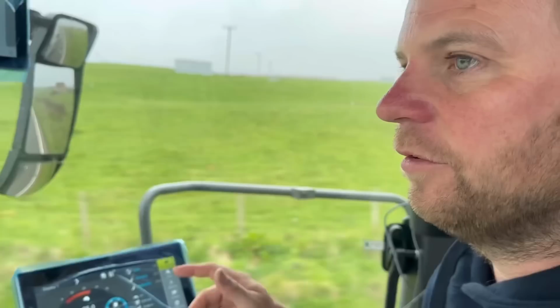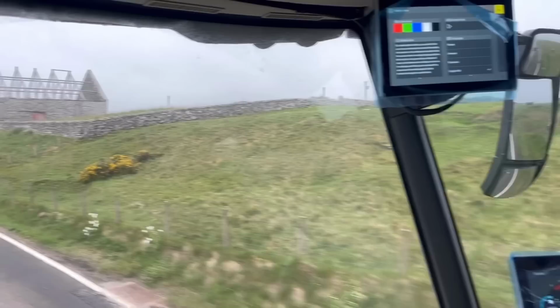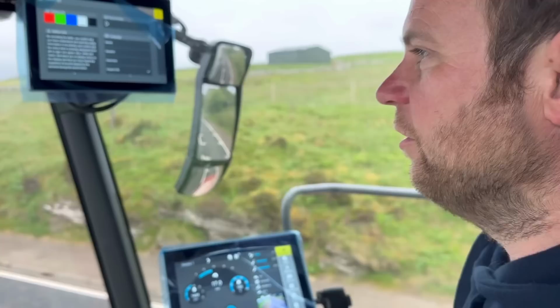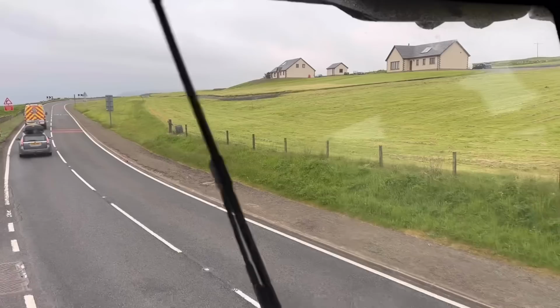So we've been going an hour now. We think we've done 25 miles, which is pretty good. Absolutely nothing on the roads. Got a van just come up behind us, right by a passing place, which is handy, so we'll let them pass. They were waving at us before when we drove past the drive. And there's the sea. This route, you basically just skirt the coast for about 100 miles.